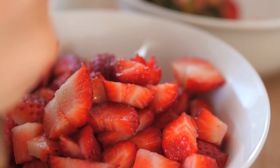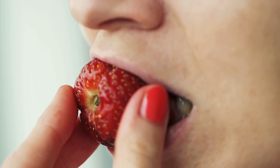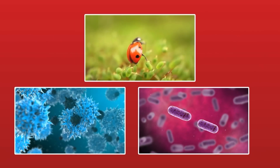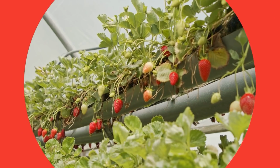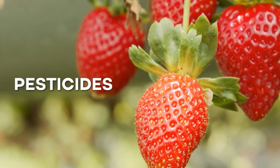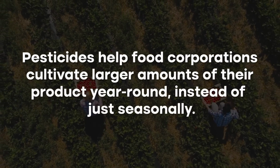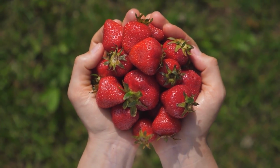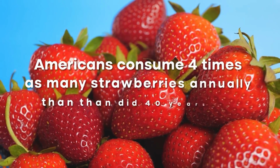Strawberries are so delicious and nutritious, in fact, that this red fruit is not just loved by humans. Pests, viruses, and harmful bacteria are quite attracted to this heart-shaped sweet treat. That's why most conventionally grown strawberries are treated with an assortment of pesticides, which helps food corporations cultivate larger amounts of their product year-round, instead of just seasonally. This has led to Americans consuming 4 times as many strawberries annually as they did 40 years ago.